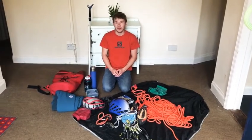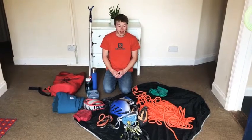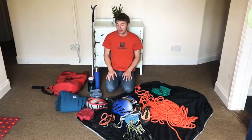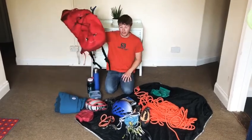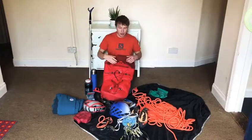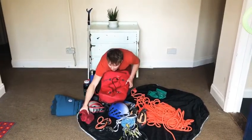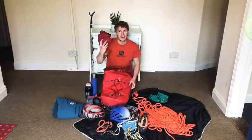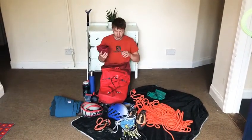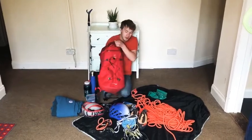I live on the south coast, mainly climbing in Swanage, and this is what I take with me for a day's sport climbing. So starting with a nice big rucksack for everything to go in. Open that up. First thing, hopefully I won't need, is a light first aid kit. Only carry what I think I would ever need in an emergency, but I also carry my finger tape in there. Right at the bottom.